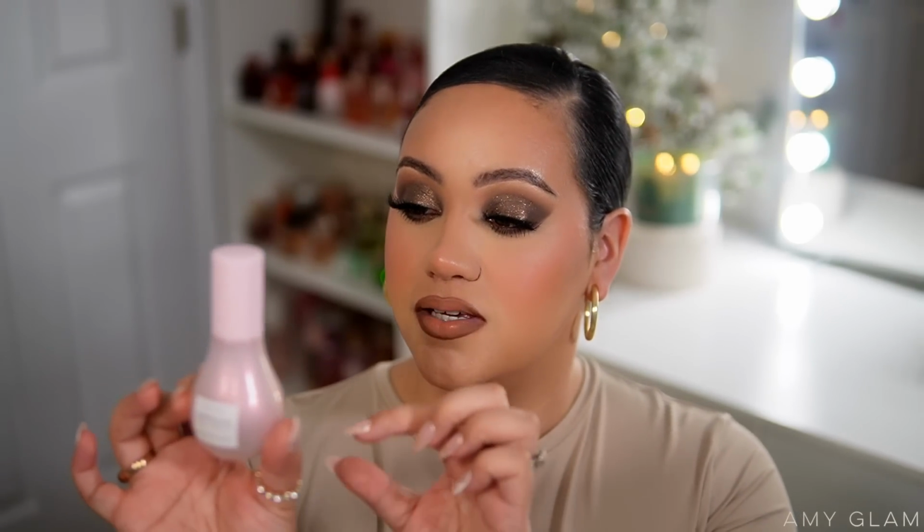And all of those foundations went so great over this, so this doesn't break up my foundation. I do make sure that this settles into the skin before I go in with foundation, but I definitely love these. I have given this a good dent because I've just been loving the way that this preps my skin and it just makes the foundation look like my skin.